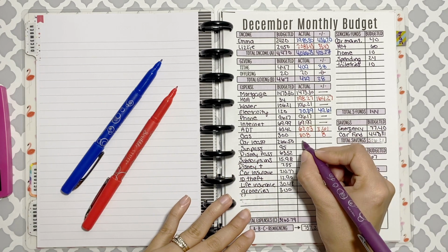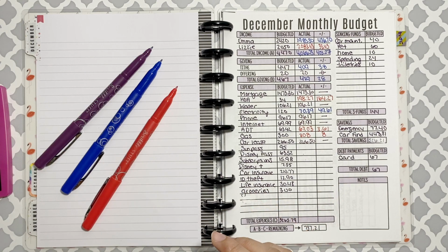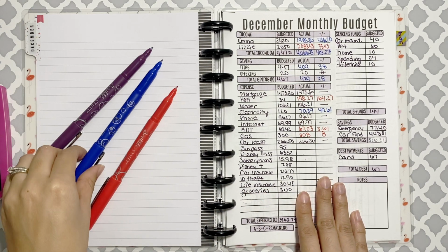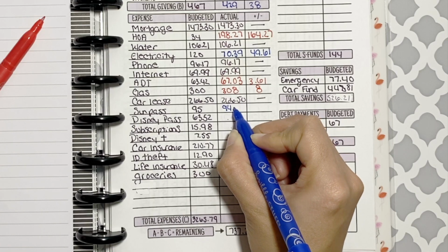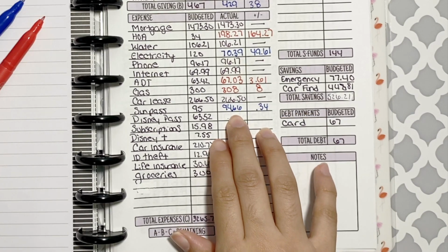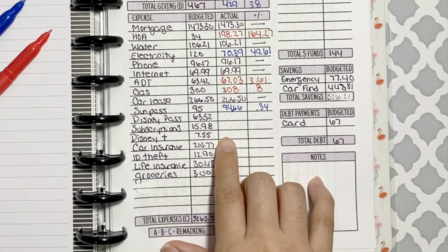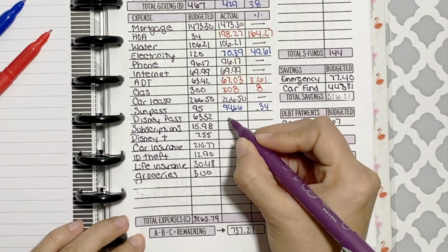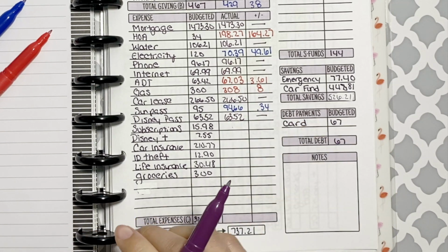So now our car lease, I did send in the payment for this, so that did not change. And then for SunPass, we were right at budget pretty much. So $94.66 is what we spent on SunPass. And then Disney, that is the same. That did not change, $63.52. It's a fixed expense.